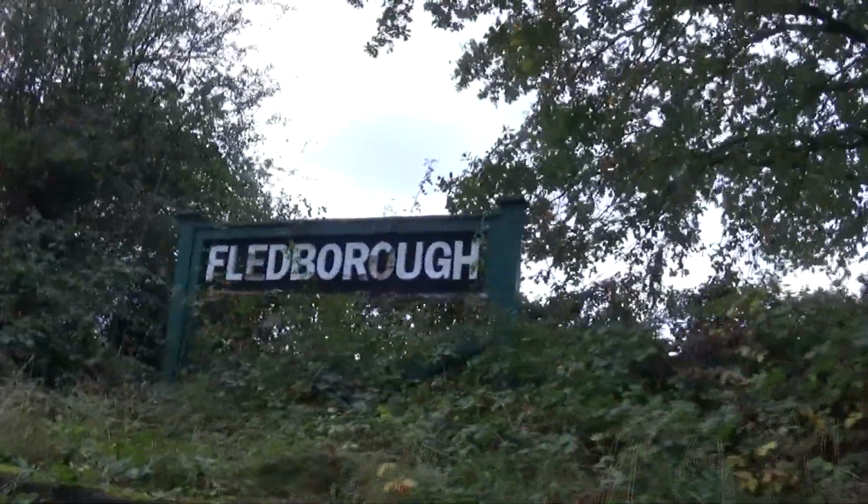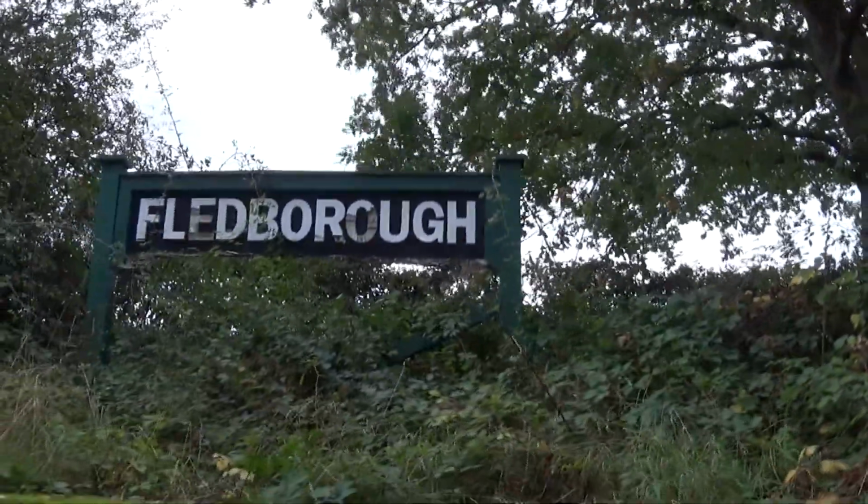Behind you, I've found the signboard. There we go. Fledborough. Yeah, I think that's a replica, and it's a shame though, because they make these replicas and spend a lot of money putting them up. Then they just let them go to rack and ruin and don't ever bother painting them again. Like that, you see the bottoms all dropping off it and everything.